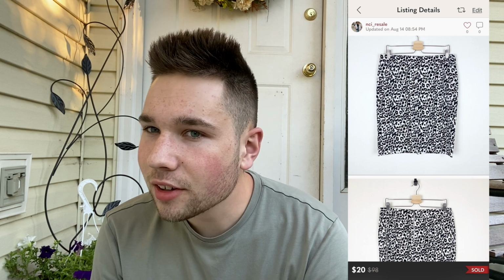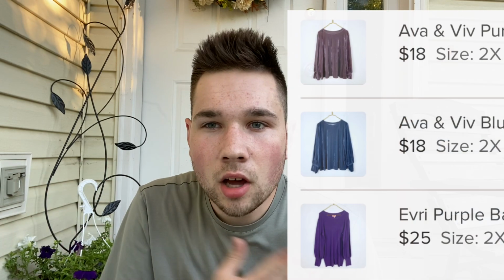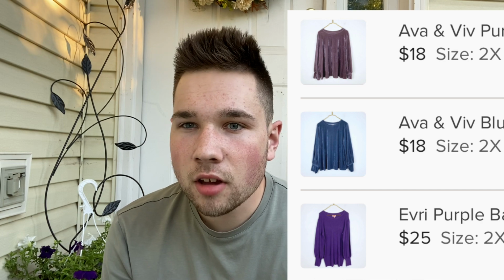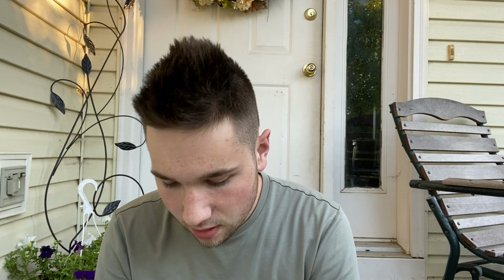My first Poshmark sale this week was an Ann Taylor leopard print pencil skirt, and it sold for $20. Then I sold a bundle of 3 items, 2 Ava and Viv velvet long sleeve sweatshirts, and 1 purple sweater. It's very cute, trendy style stuff. These were all lower end brands. I put them in my closet based solely on style, and they sold in a bundle, all 3 together, for $40, which I was happy with. They were all bins finds, so money was made.